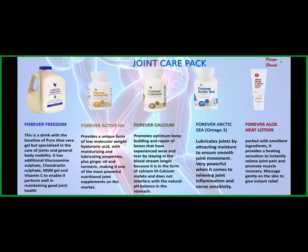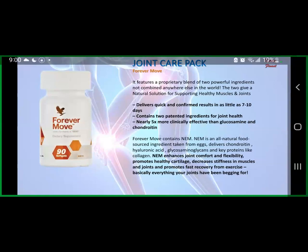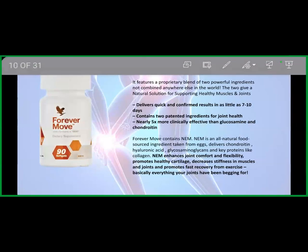So I want to finish there today. There's still so much more as far as the joint packs are concerned. There's still other packs we've not talked about, from skincare to personal care and all those other packs. We shall do that another day. So right now I would like to stop there, and I can see it's 9 p.m. already.